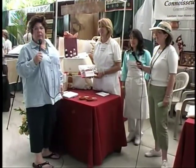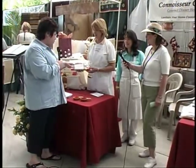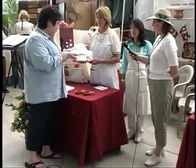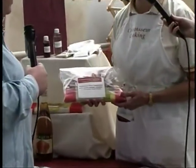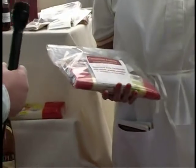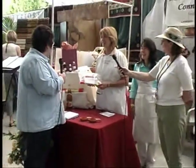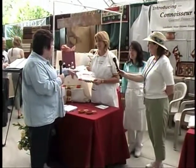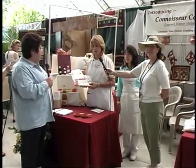Inside a big pavilion where there's a lot of different vendors, and we found Connoisseur Cooking Gourmet Dinner Helper Kit. Right. Great. And your name? My name is Kathy Lockton, and this is Mickey Austin. Hi, ladies. But anyway, tell us a little bit about your business and give the public some information about your product here.